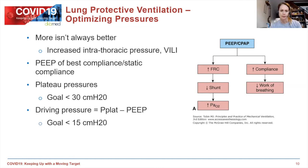Another number that we've started looking at during COVID is driving pressure. You're looking at your P plat, which again is the plateau pressure that the lungs are seeing, and subtracting out your PEEP, which is kind of like a pressure gradient. You want to keep that less than 15 centimeters of H2O. So again, like low tidal volume ventilation, this is great for any patient that has ARDS, but it also speaks to individualizing our care for each patient and giving them what they need.